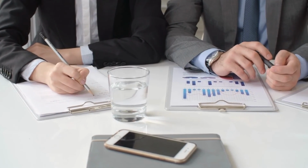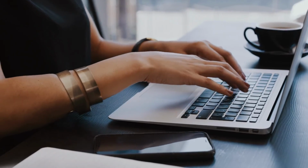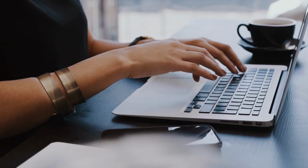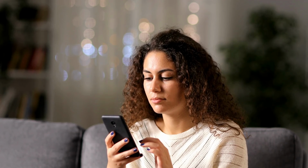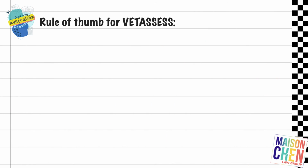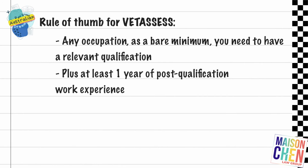But we've had situations where a client had 6 years of work experience as a restaurant manager, had no qualifications. So what we did is we got his work experience assessed using RPL. Then he needed 1 year of post-qualification work experience after that RPL was complete, and he obtained a positive skills assessment. So there are some ways around it. So the rule of thumb is for VETASSESS, any occupation, as a bare minimum, you need to have a relevant qualification plus at least 1 year of post-qualification work experience.